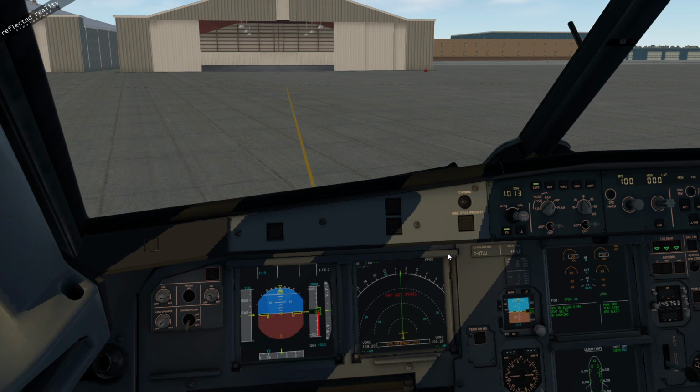I think it's been modded out of a lot of the later aircraft, but there's still a general feeling among the majority of Airbus drivers that you just wait for the IRs to align before you do any data entry.